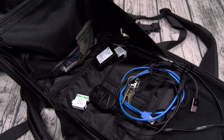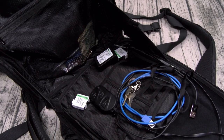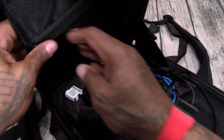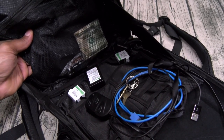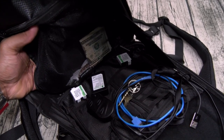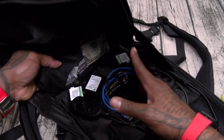So you see now that this gives you an idea of how much stuff you could fit in the bag, and I could put plenty more products. Now in the inside pocket, this is where I usually keep my money. So I usually roll around with a dub, you know, a little cigarette lighter just in case I gotta take a little break. And I got some chapstick and some change.